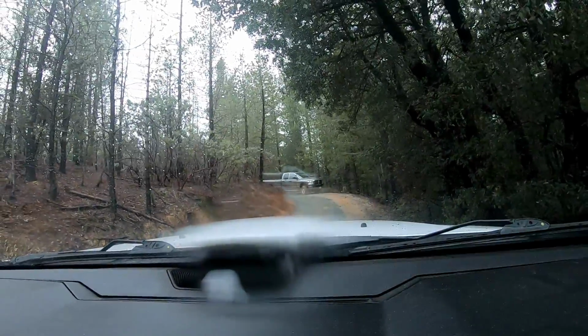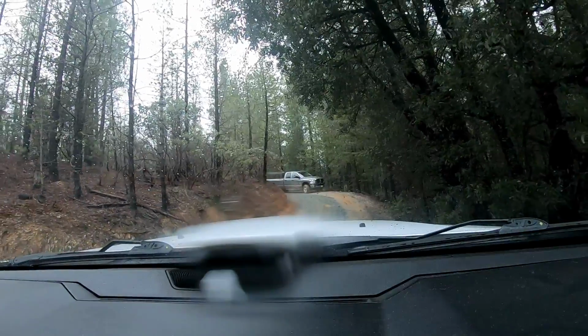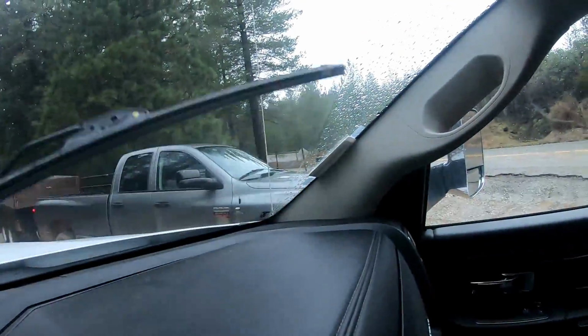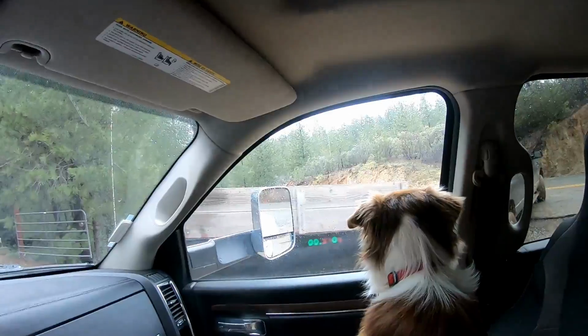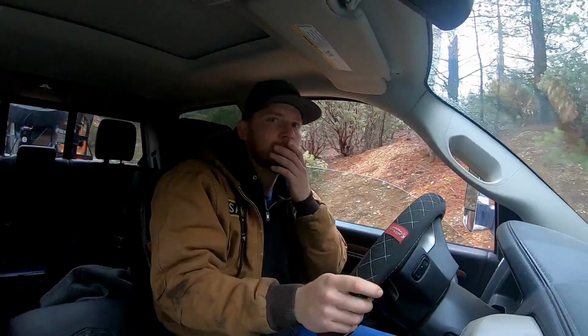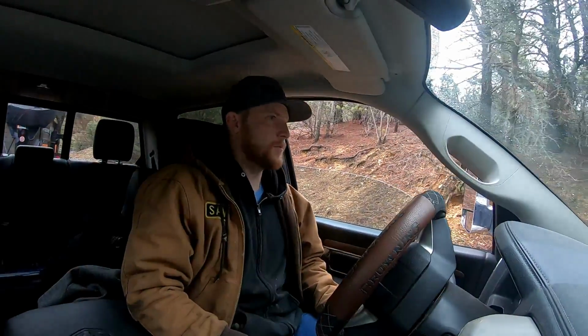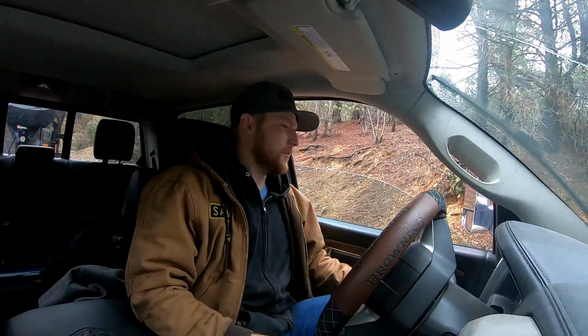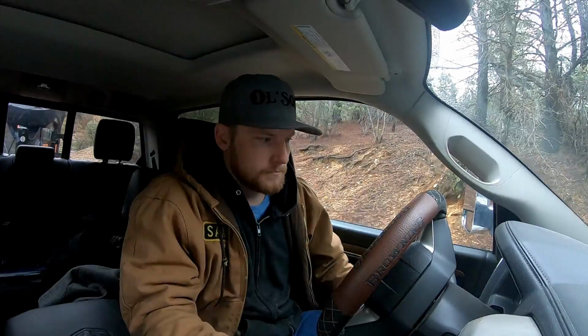And then there's another Dodge coming up. Look at this. Take our time. I'm just gonna park here and unload and make people wait. Yeah. Freaking sucks, but what am I gonna do?